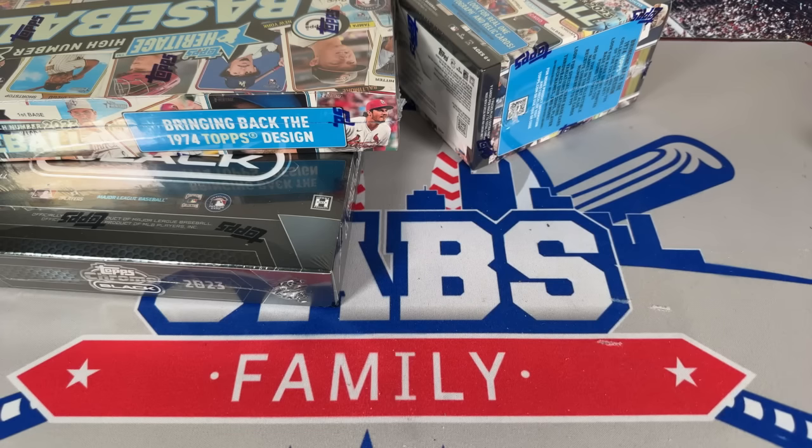We got 21 Holiday that we have to grab as well. 2016 Mega. Well, that's going to be a fun one. 2016 Chrome Update Mega. Got a case of these up here.